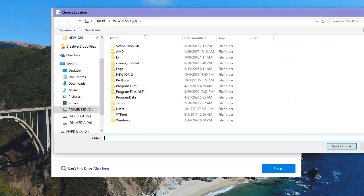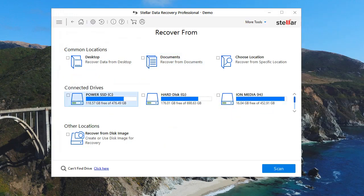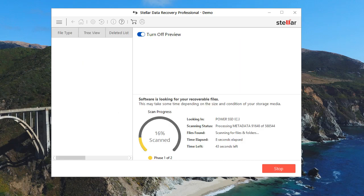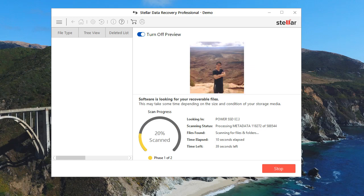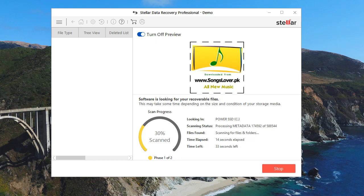So I'm going to go ahead and hit choose location and maybe hit my desktop, or maybe I'm going to simply hit my main drive, which is power SSD, and now you can choose between a deep scan and a normal scan, and I'm going to hit scan. So it's going to go through my entire drive, and it's going to try to see every single thing that it can possibly recover. And if you turn on the preview, it's going to give you quick previews of every single thing I've ever deleted, which is pretty interesting.